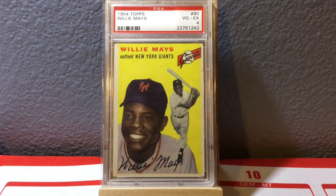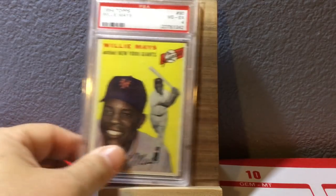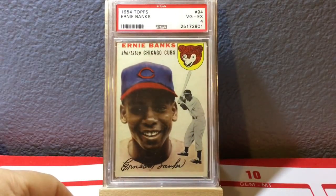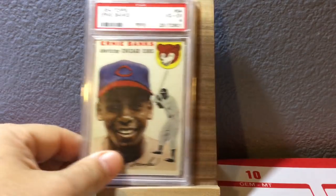Willie Mays, great card, a 4. Now we're getting into some heavy hitters here. Ernie Banks, rookie card, picked up at the National this year in a 4. Thanks to Andrew, Enough Said Cards, he helped me find that one.